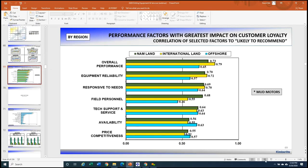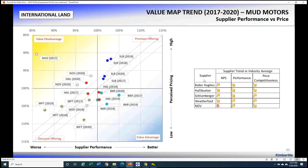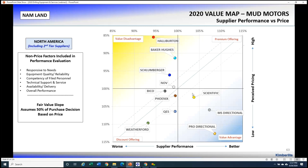recommend a supplier for future use, what we'll commonly find, like this happens to be for downhole mud motors, is that in North America land, some of the highest statistical correlations for which suppliers are most likely to be recommended is overall mud motor performance and reliability, followed by field service execution and responsiveness. So even though you hear a lot about price being a very key criteria in selecting one supplier versus another supplier, truth be told, when you take a look at the competitive landscape of the various suppliers, a lot of the pricing competitiveness, if you look at the y-axis, is within a very similar band. And some of the biggest variance that you're going to see is in performance.